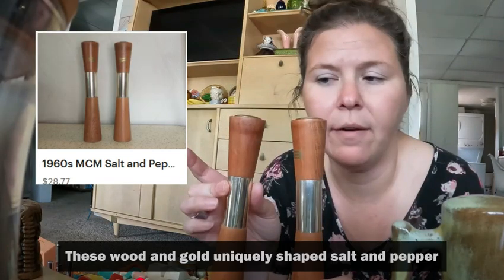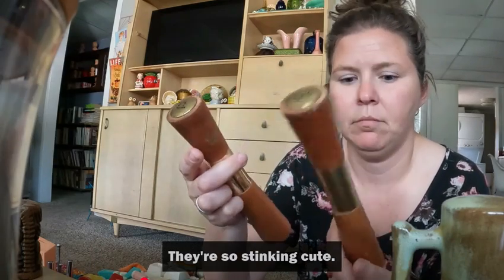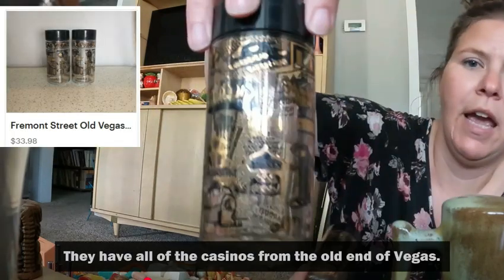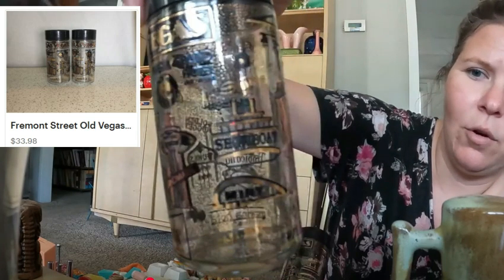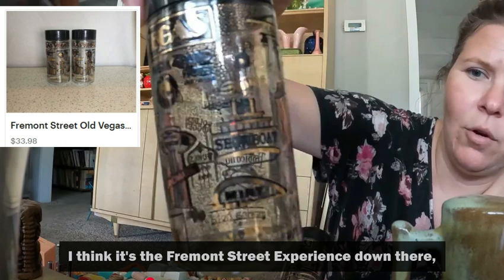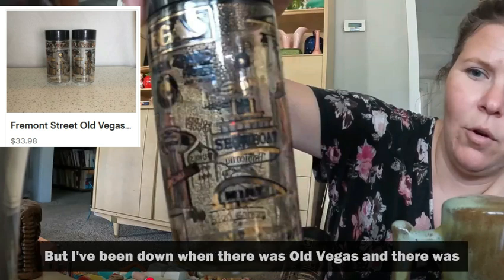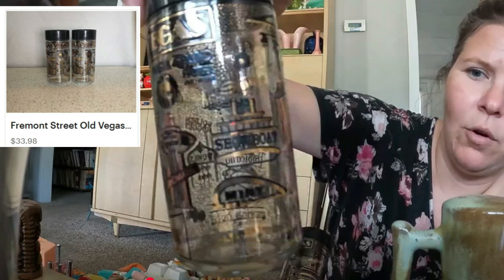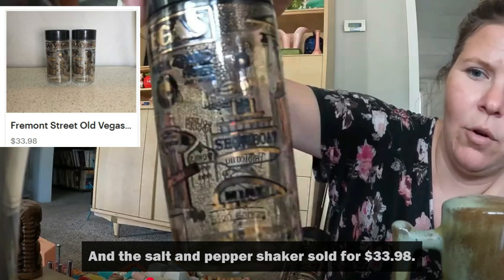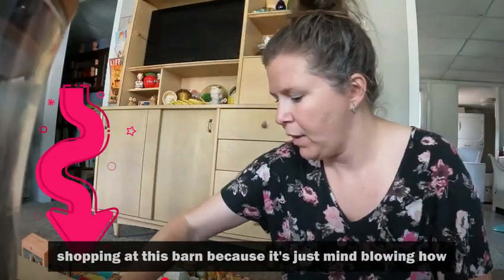These wood and gold uniquely shaped salt and pepper shakers, which I loved, sold for $28.77. I thought they were such a unique shape. They're so stinking cute. These are Old Vegas. They have all of the casinos from the old end of Vegas. Now I think it's the Fremont Street Experience down there, but I haven't been since that's been a thing, but I've been down when there was Old Vegas and there was New Vegas, and Old Vegas is obviously my favorite. And these salt and pepper shakers sold for $33.98.